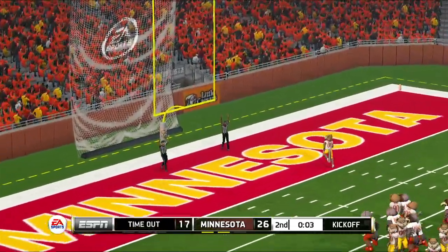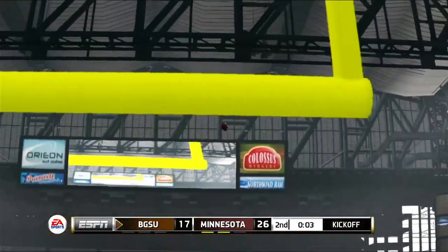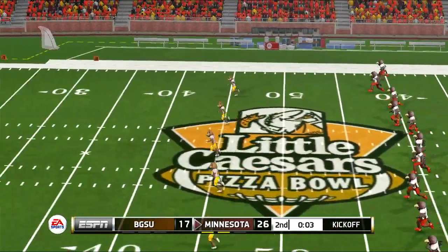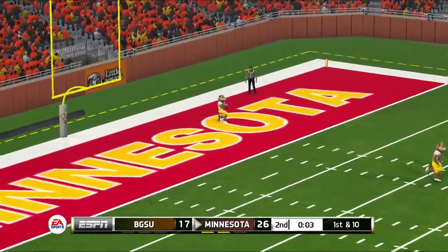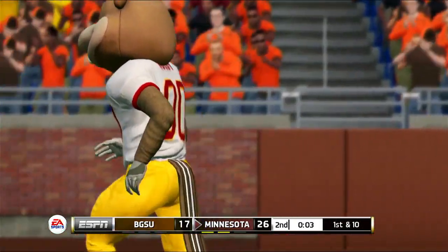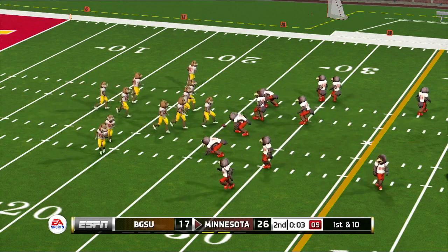Kicks up, and it is good. They're probably just going to squib this kick. I don't think they want to see the return man create lightning before halftime. He sends this one deep, and it goes into the end zone, down for a touchback. 6 points and a pretty display of passing was a result of their last drive.